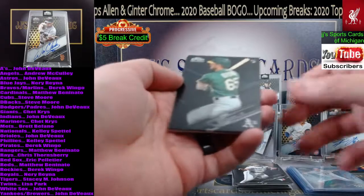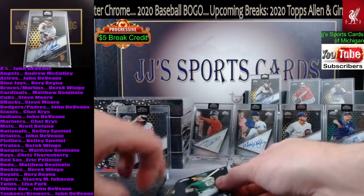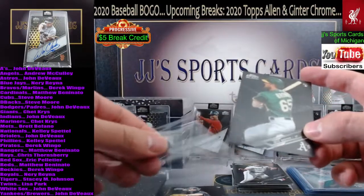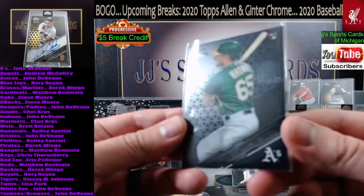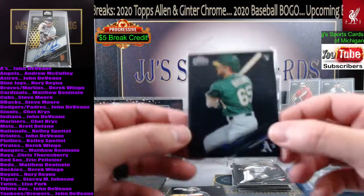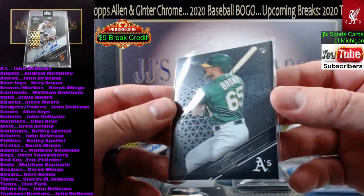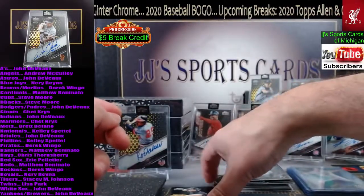Tribute, nasty. It's been a while since we broke any Tribute. It came out a while ago, but it's been so expensive, I actually found one box for a fair price. So I got it. Now we gotta break it. Tribute was absolutely awesome looking product this year. The best I've seen Tribute ever, if you ask me. They made it look really nice this year. Seth Brown.